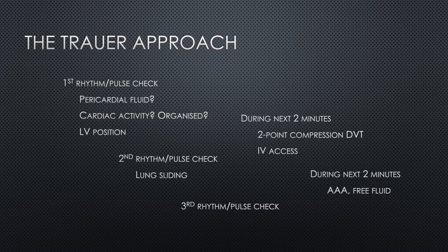Finally, at the third rhythm pulse check, I would go back and reassess the heart. So is there cardiac activity? Are we compressing over the LV? So this is a generic, sort of standard approach to using ultrasound in an arrest, but feel free to adapt it, personalize it, depending on your own skills, and come up with your own algorithm.